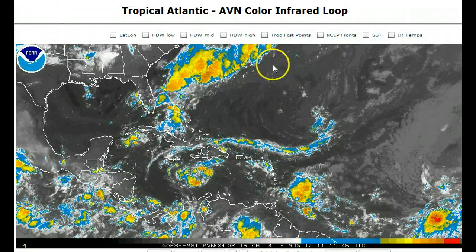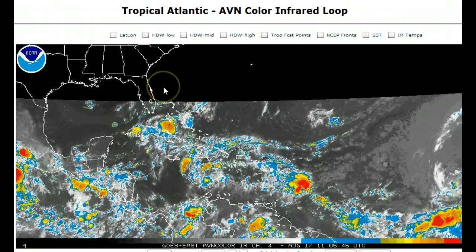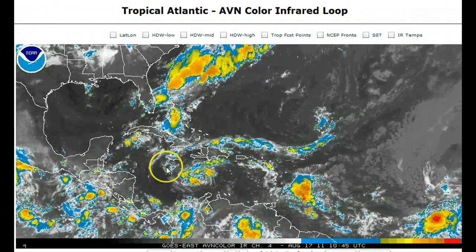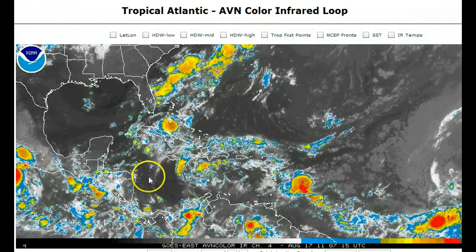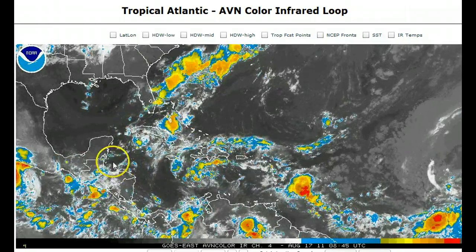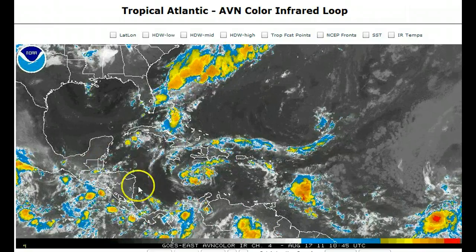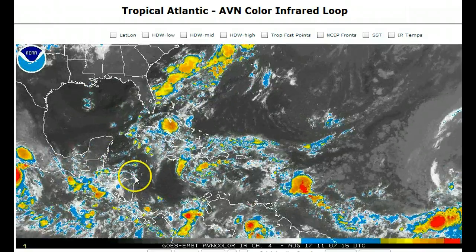Widening the picture out here today, we have a trough along the east coast, nothing developing along that at the moment. Again, here's 93L, and again, as I was saying, if it does get a little stronger, it could move north of Honduras, give it a little more time over water, and then maybe a stronger system into Belize. So this will be the area we're watching for 93L.